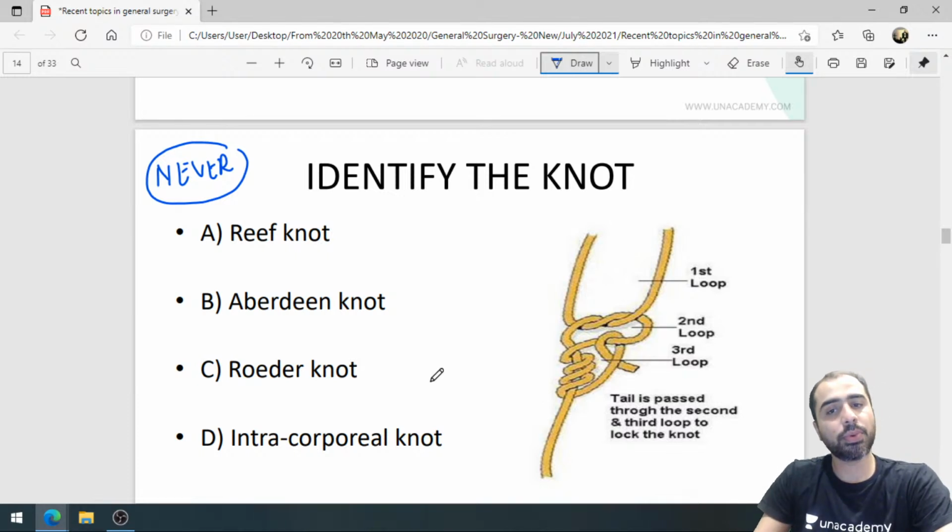And even if you can't identify this knot, it's so weird looking. There is some description given: loop, loop, loop with a tail. Even if you didn't understand this, you should at least be able to rule out some of the knots. You should have some idea about these knots.